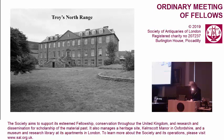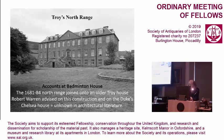And then I discovered a letter written by the first Duke of Beaufort to the first Duchess, where he says that he's approaching a Robert Warren to give advice on the structure of the new build at Troy House. And simultaneously, it seems that he was also asking for advice from Robert Warren to make changes to the house at Chelsea. None of this was previously known in the architectural literature. So that was a good golden moment.